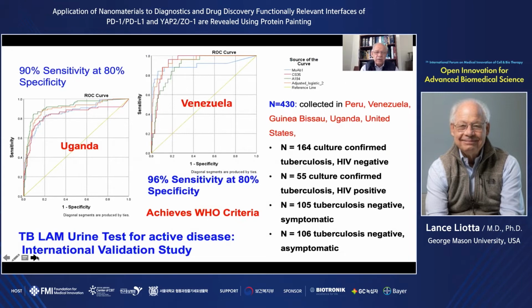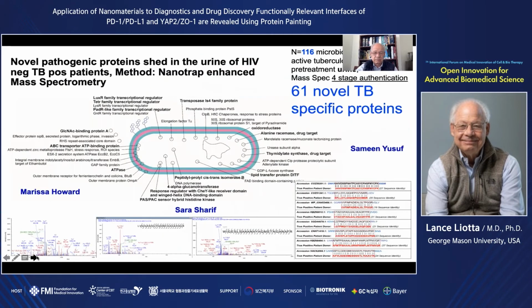Importantly, we were able to show that this diagnostic test worked across many countries, Peru, Venezuela, Guinea-Bissau, Uganda, and the United States, for active TB patients. This is a urine test, very user-friendly. So we achieved WHO criteria and sensitivity and specificity blinded across all of these countries. We also used mass spectrometry and found not only the specific sugar marker that I mentioned for TB, but we found 61 novel TB-specific, derived from TB organism proteins that might serve as new biomarkers or new vaccine targets.